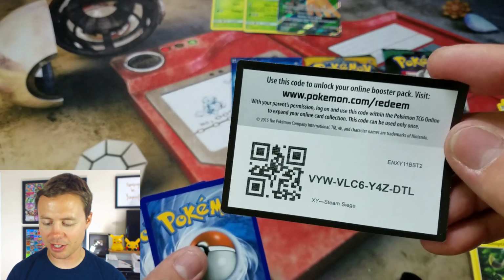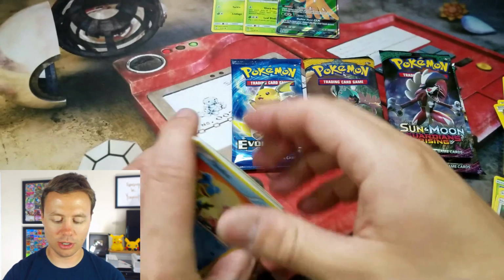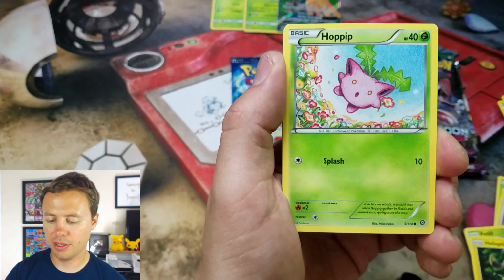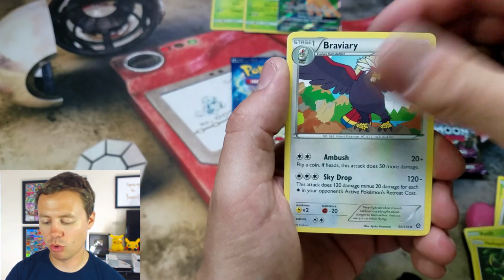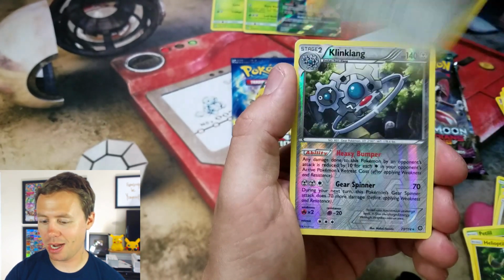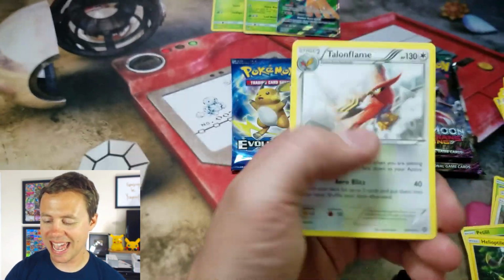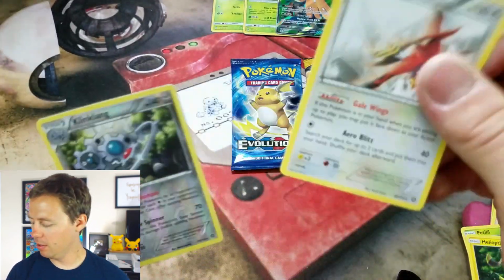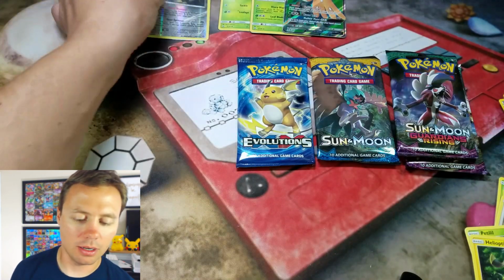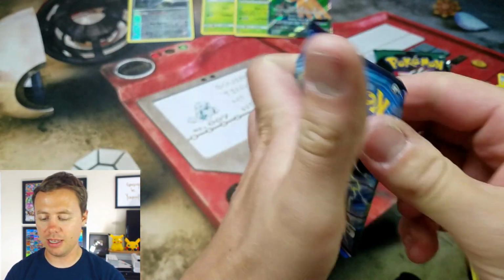Steam Siege. Yeah, you guys can have that code card. Give it to you before I forget. I'm going to make sure I give you guys at least one code card a video. Shellos, Clauncher, Meowth, Hoppip, Nosepass, Bravery, Lampent, Clang. That's a reverse holo rare, and a Talonflame rare. Pokemon Unwrapped gets lots of Talonflames. Alright, so our best card yet being the reverse holo rare, Klang.